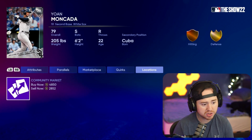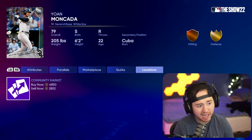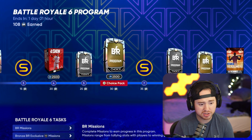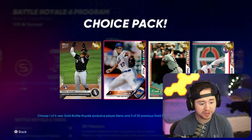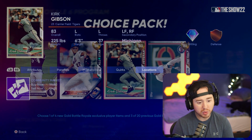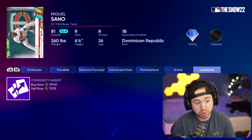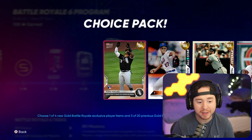We take a look at the silvers. 4,800 on the buy now. Our max price there is 5,000. So these guys are closing in on the max price for the silvers. And then we have our golds as well. 15,000 for Yerman Mercedes. 20,000 for Familia, 20 for Kirk, and 20,000 for Miguel Sano. So these golds are chilling at 20,000 stubs a piece right now.